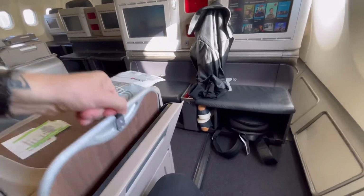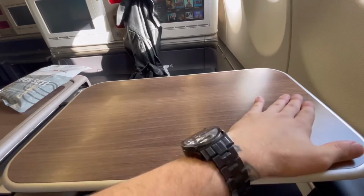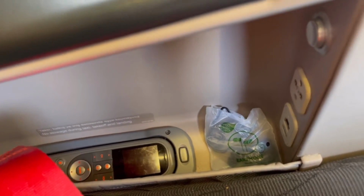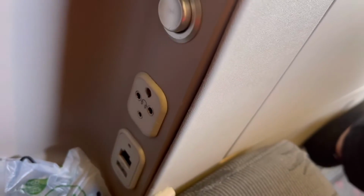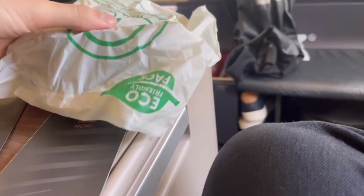Now, the table was a little rough to get out. Very heavy, but very spacious. I'll show you guys the menu now and all that good stuff. So here's the menu. Everything was passed out super quick. You have USB ports. You're able to charge your phone. I didn't show that in the video, but you could charge your phone with the regular outlet.